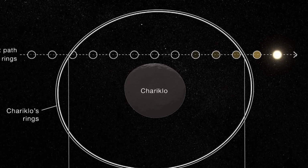But because this object is relatively close to us, I'm sure there are going to be so many more discoveries in the next few months. These are just some of the preliminary discoveries from the first observation.